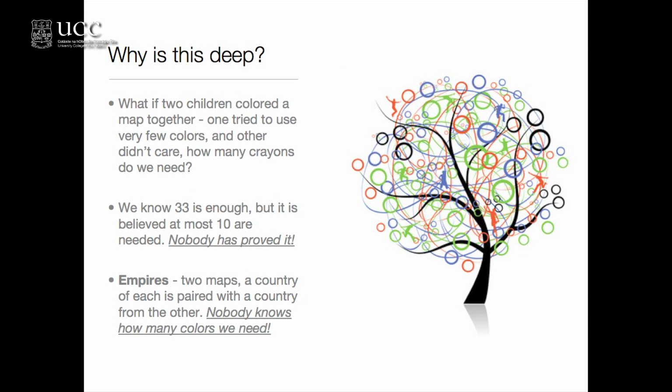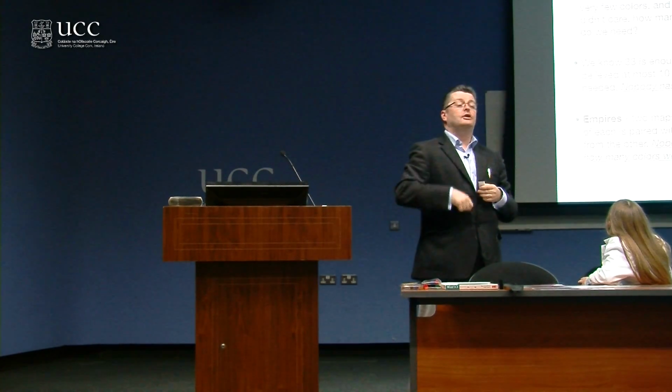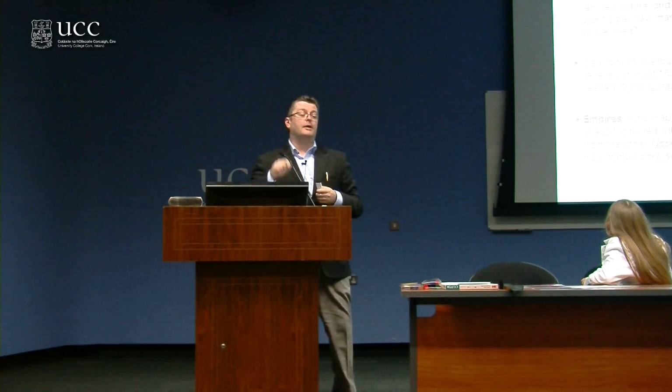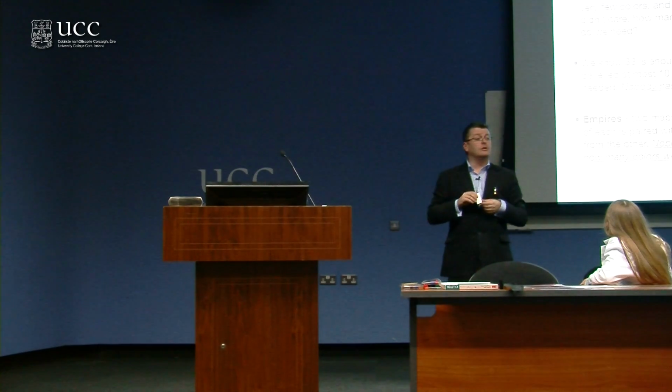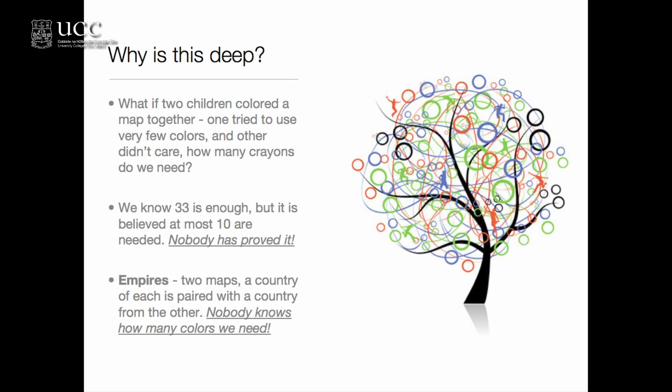Imagine you've got 2 kids who are trying to color this map, and one is doing it properly and carefully, the studious one, so she's trying to use as few crayons as possible, but the other fellow doesn't care. He's just coloring as he goes, and he just makes sure that he doesn't violate that requirement that neighbors have different colors. There are some very deep questions around, well, how many crayons do you need? Nobody knows how many crayons you need. We know that if you've got 33, that's enough, but we don't know if 10 are enough, though we believe 10 are too much. Nobody has ever been able to prove that.